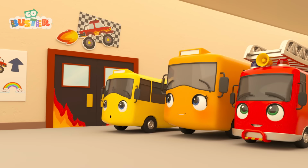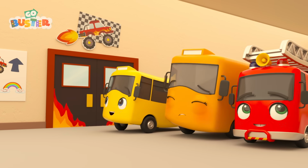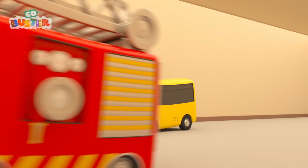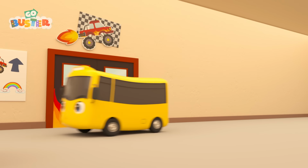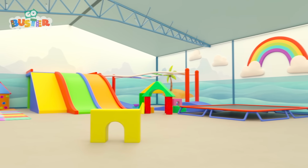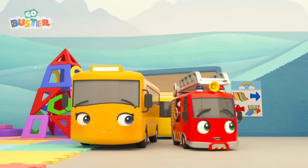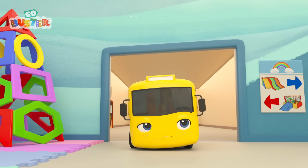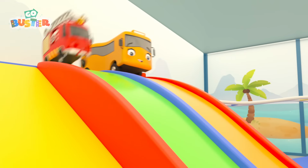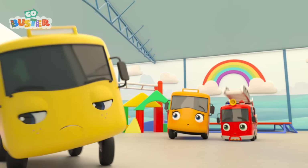Buster, Mommy Bus, and Ash are at the Soft Play Center. How exciting! Looks like Buster wants to play in the big kids section, but he's not quite big enough yet. Wow, this is amazing! Ash is very excited, but Buster thinks he's too old for soft play. They're having so much fun! Look at them go! But Buster doesn't want to join.